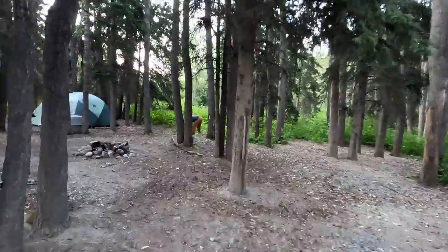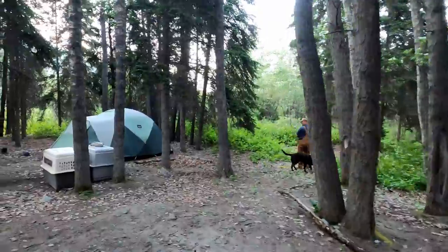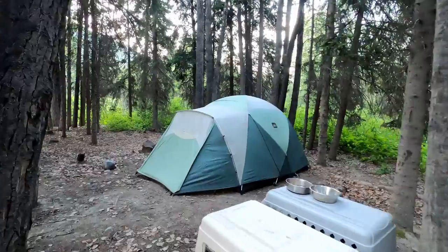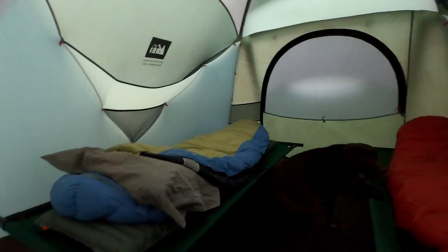We got this nice little spot in the trees. Ryan's putting up a run for Kobuk. And here's our little camp. Super nice. Woo, it's windy. Oh my goodness, otters, what are you doing? And this is our little home for the next few days of dip netting. Nice, kick out. Good boy.